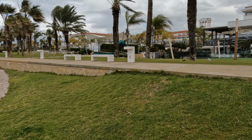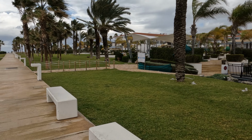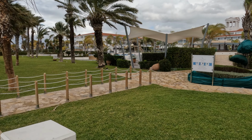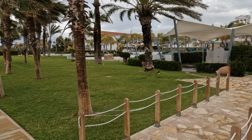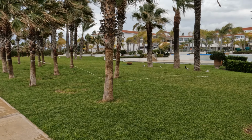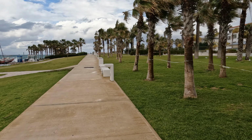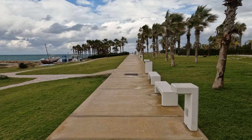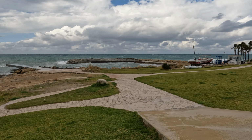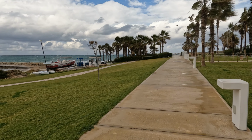Let's walk up here for a bit. Olympic Lagoon Resort. Flavoured island in the middle. I'll walk up to the turn up here, then I'll walk back to that bit over there and do some slow-mo filming, because that could be quite good. I'll try not to get wet as well, always a good idea.